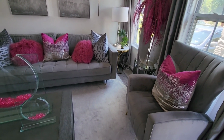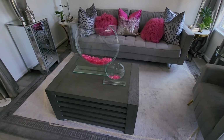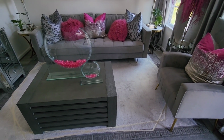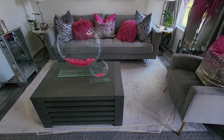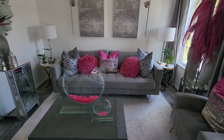My rug is from Well Woven. I love me some Well Woven rugs. This was gifted to me a few years ago, and I've had this rug down in this room ever since they gave it to me because I don't want to take it up. I don't want to take it up because I really like it. It's nice and clean and it flows well with the space.